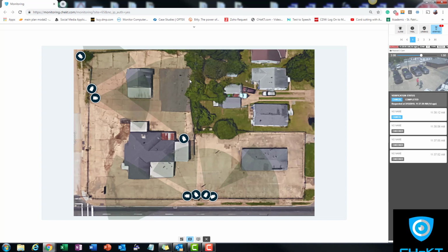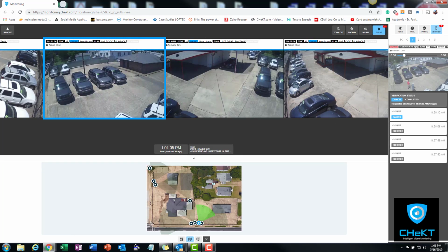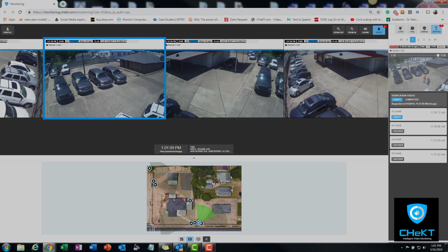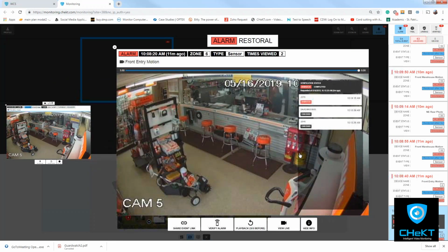When an operator wants to minimize that site map, they would simply press this button and go back to the traditional view. One important note is that when a verification is sent to the end users, it does not require the end user to have any special mobile app loaded. This is just going to be an SMS text message with a link that on their phone they just click. I have additional examples and illustrations of how that functionality works for the end user on our website.